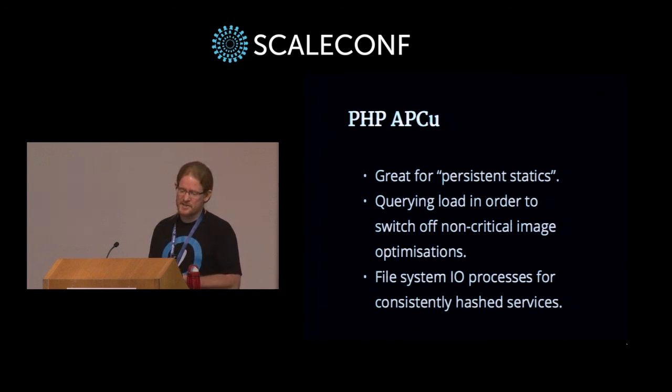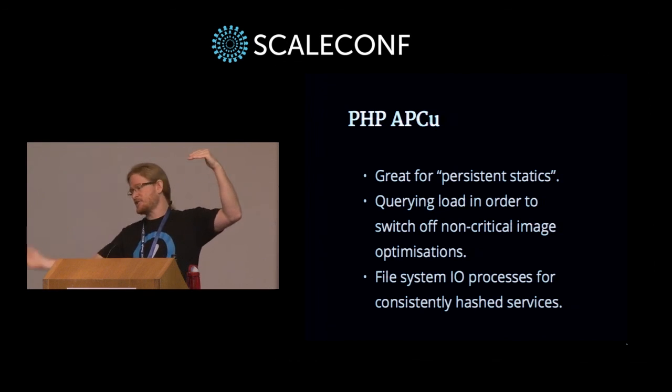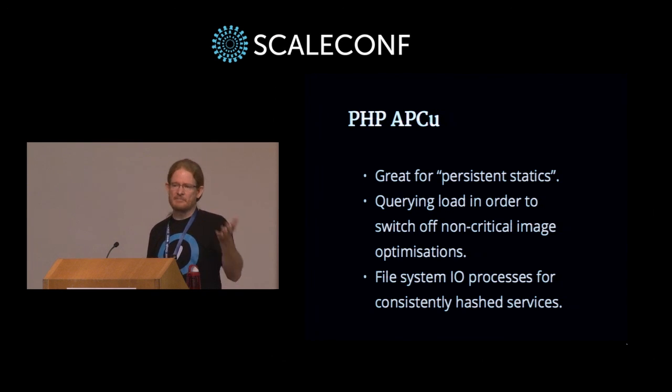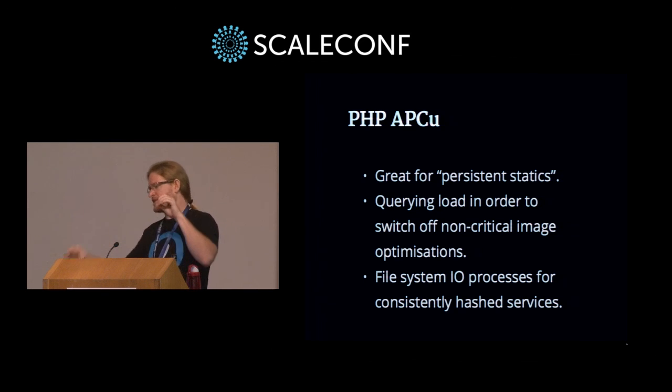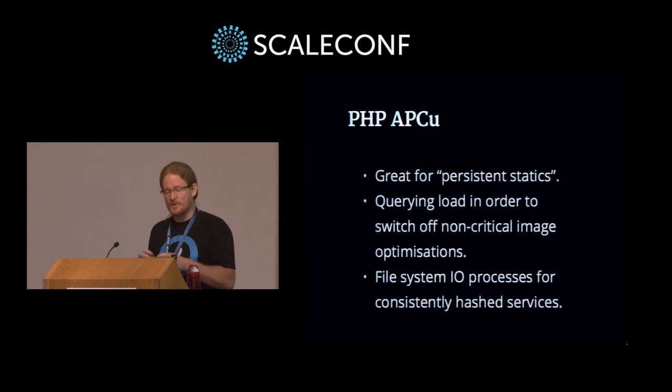Another way that this sort of caching helps is if you have something that's consistently hashed. So a service comes into your load balancer, it's consistently hashed, it's going to hit the same server at the back end because you may be generating files on the file system. M-shots is something we do like this. We take snapshots of websites for little thumbnails. So here it goes to the same server, and we have a backup on disk of those. You don't want to keep thrashing the disk if you need to query it for different sizes. So we cache a lot of that stuff in APCu, so that you can very quickly access that without thrashing the file system.